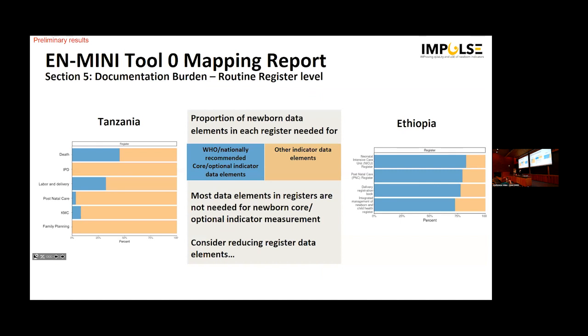The report also has this section, which really resonates with what Nora just shared about not collecting more than you need to. This is looking at, among these registers, what proportion of the data elements are used for core indicators as described by WHO and what aren't. You can see in Tanzania, for example, there are more data elements collected than are needed for core indicator measurement. In Ethiopia, it's a little bit more balanced.